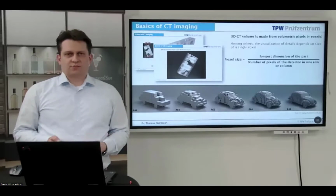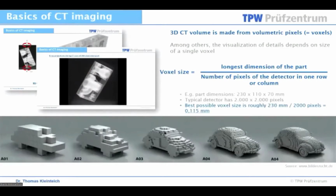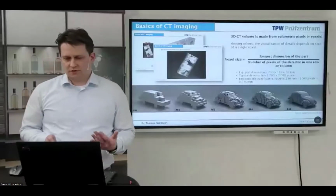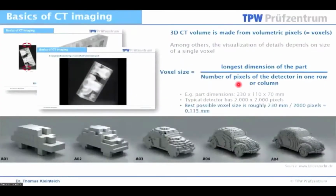So, and it's actually quite simple. To estimate the voxel size, so what would be the size of each voxel for such a scan, you basically have to divide the dimension of the part by the number of pixels you have along this longest dimension of the part. So for the part that I showed before, so if you think of a part that has dimensions of 230 times 110 times 70 millimeter, which is the aluminum part I showed you in the beginning.